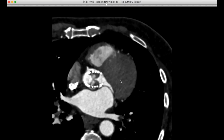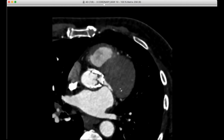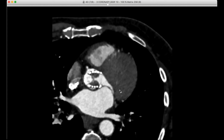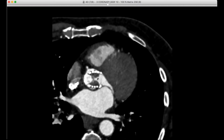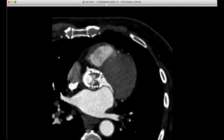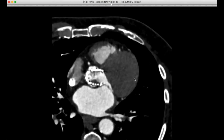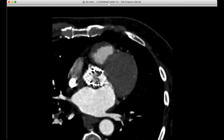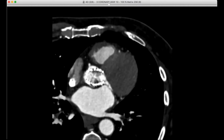And of course, in the longer term setting, you'd expect to see eventually degeneration of the valve and leaflet thickening. But I'm showing you a patient who had a valve put in about 2 months prior to this study. I'm scrolling through and you can already see that these valve leaflets are really not thin like we'd expect. They're quite thickened here. And I'll actually play the axial series here, and you can see that here are the valve bioprosthetic leaflets that are very thickened, and in particular, this one is not moving at the base as much as you'd expect.